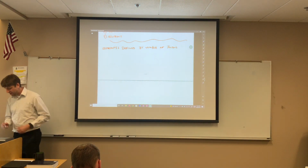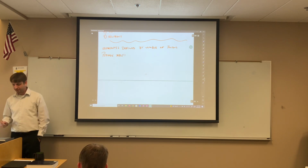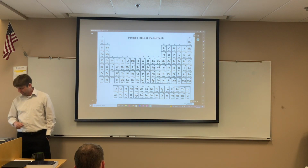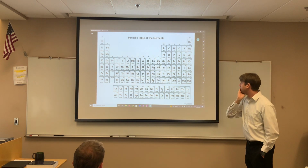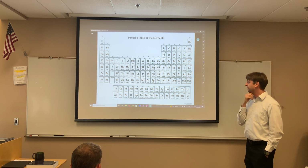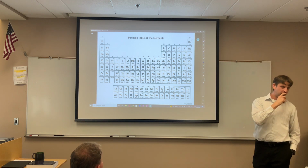So all the elements are arranged on the periodic table. Again, I don't think I've given you guys information that you haven't heard at some point here, right? Behold, a table. Okay? Wow. I'm impressed. Looks like somebody spent a lot of time putting this together. Good? You guys know everything about this? No. No? Okay.